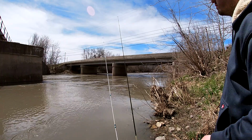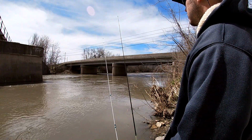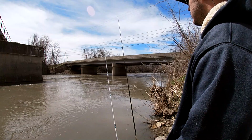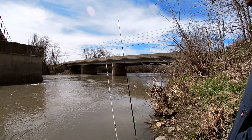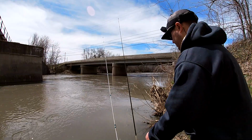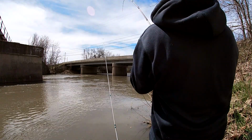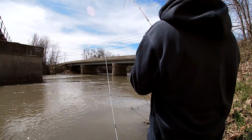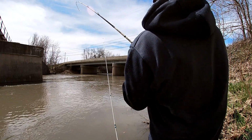GoPro, start recording. Wow, white one just got nailed, but didn't hook up. Black one's going now. Isn't that weird how they both get hit? All right, got him that time. Stay pinned. That feels like a pretty big one. They all feel big in this current though.